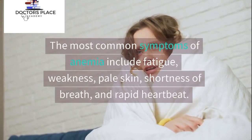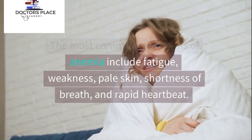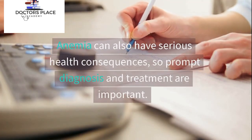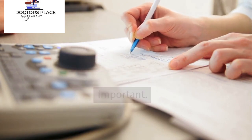The most common symptoms of anemia include fatigue, weakness, pale skin, shortness of breath, and rapid heartbeat. Anemia can also have serious health consequences, so prompt diagnosis and treatment are important.